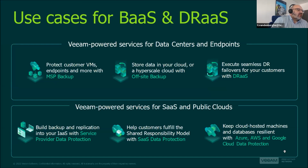Use cases for BaaS and DRaaS: Veeam powered service for data center as endpoints. So we can simply manage everything at the customer side. So it's more a managed service partner. Backup, we can give them a possibility for offsite backup. So if they only have one site, we can easily with Veeam Cloud Connect give them an external backup repository if they don't want to place it directly in public cloud. And of course, if they want the possibility to do a quick failover, if everything was lost, we can also enable disaster recovery as a service. And Veeam powered service for SaaS and public clouds, of course, we have the possibility to do backup and data protection for Salesforce, Microsoft 365, and all the well-known public clouds: Azure, AWS, Google Cloud, IBM Cloud.